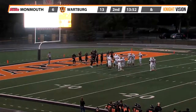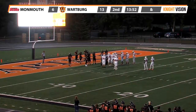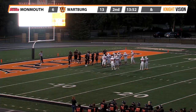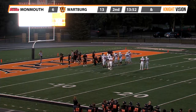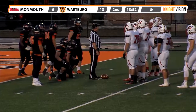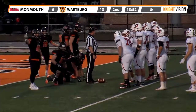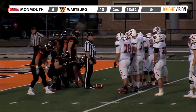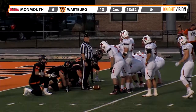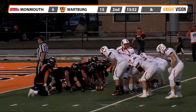So now a PAT attempt will come out for Monmouth. A missed field goal earlier for their starting kicker. He's been on the field quite a bit, serving as both the team's punter and kicker today. Beal missed his field goal attempt earlier, trying to put this back to a 6-point game.